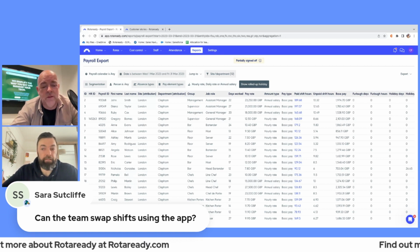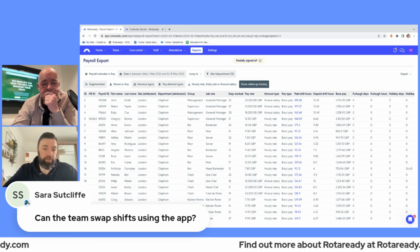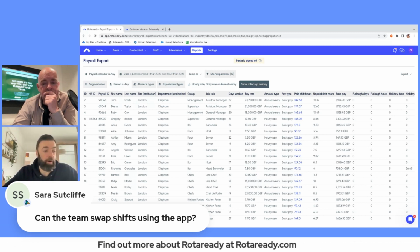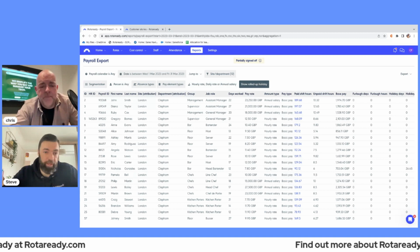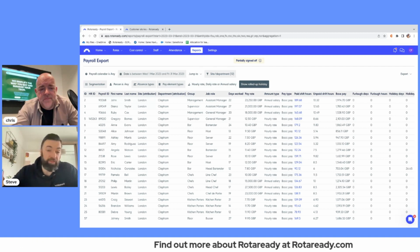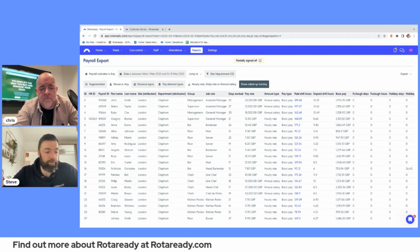How does it work? So they can do it via the app. As I mentioned, the staff will have access to RotaReady for free, of course, through iOS and Android phones. What they'll be able to do is view their shifts. They'll be able to view their holiday. There's a messaging function on there as well. But yeah, like Sarah asked, they can swap shifts.